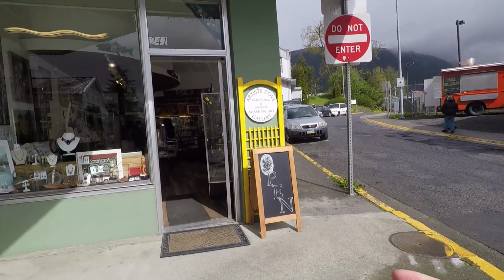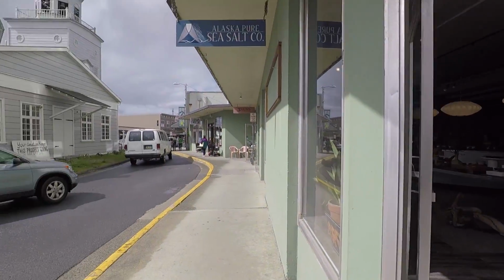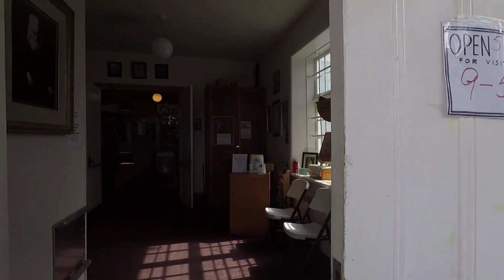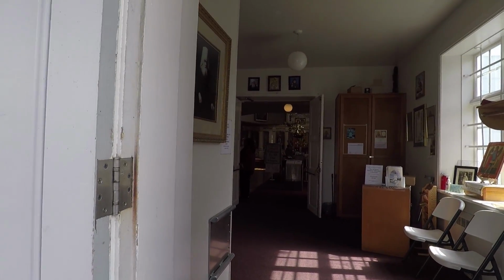As you walk around town, there's nice little artist stores and galleries right next to the church. You can also go into the Russian Orthodox Cathedral. It's $5 to go in, and you can see it's very, very Russian.